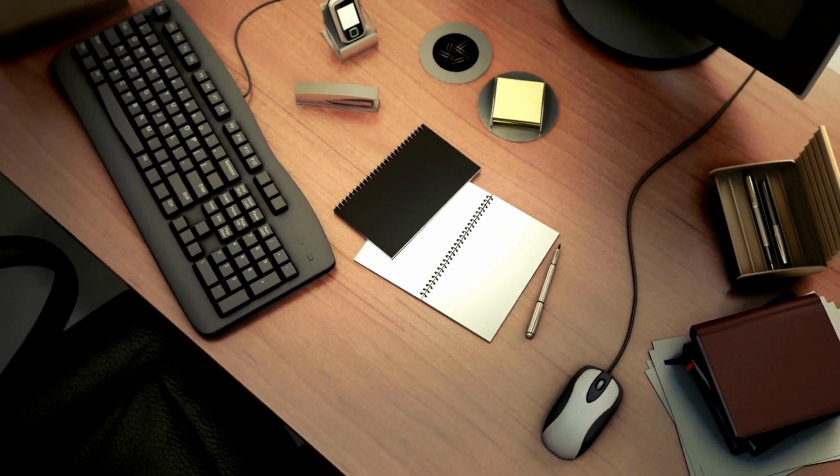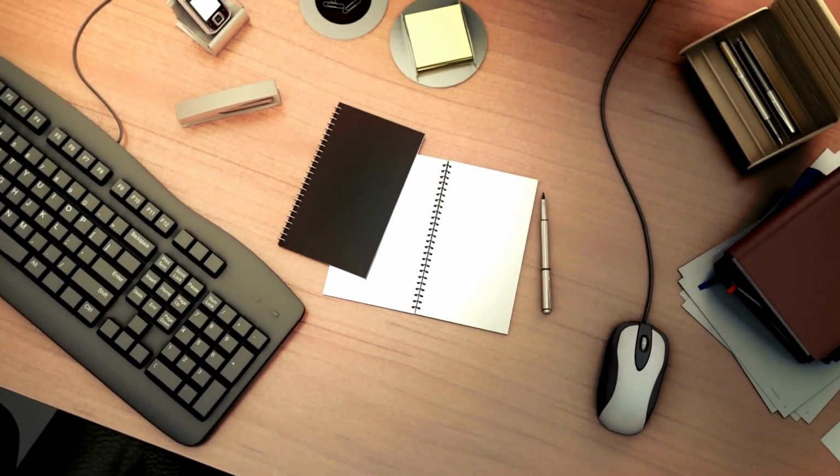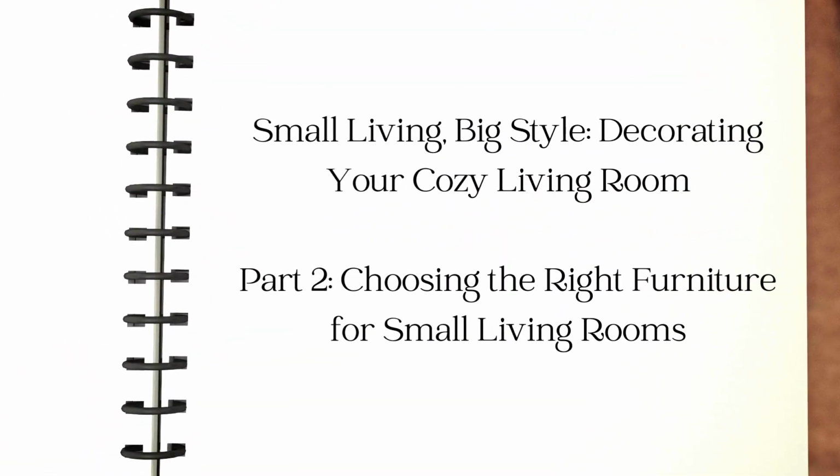Small living, big style, decorating your cozy living room. Part 2, choosing the right furniture for small living rooms.